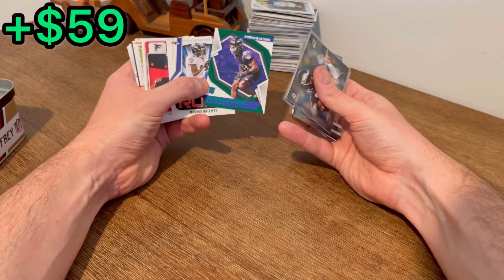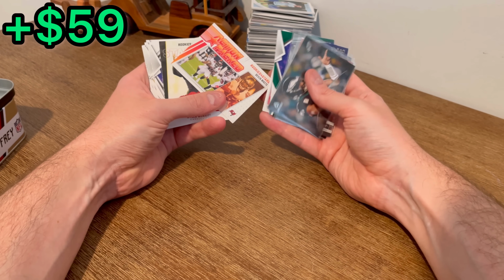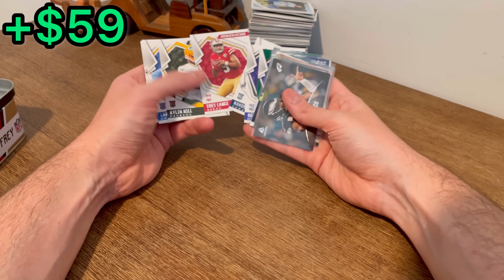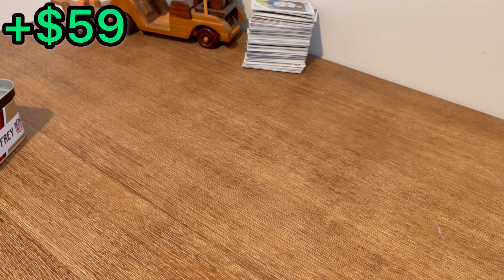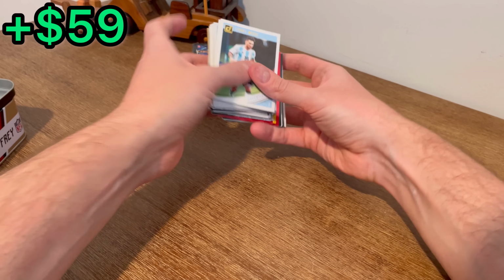Brandon Stevens, Rookies and Stars Green. Nice draft class, Kyle Pitts. Trey Lance, rookie card. Then a Najee Harris rookie. We'll do that as next Easter egg. Right, we are down to our last and final stack. Let's hope there's a couple more good hits in here.